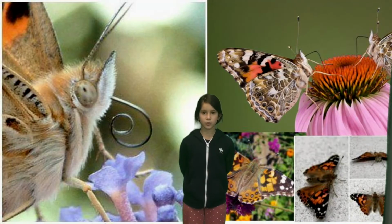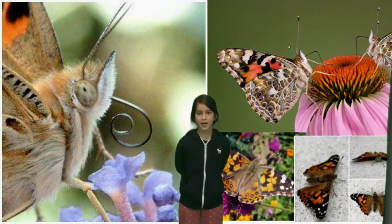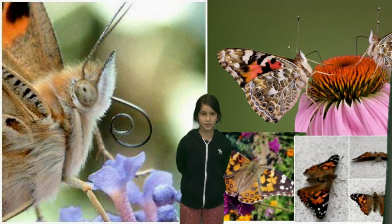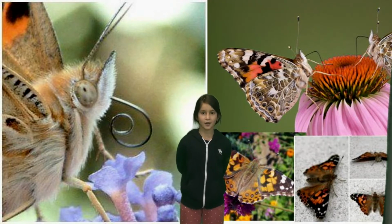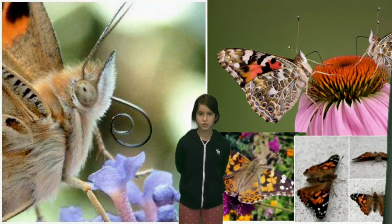The wings are one of the most important parts of the butterfly. The wings can be different colors. Brightly colored wings can mean that they are poisonous, and warn predators to stay away. They eat by using their proboscis, which is a straw-like tube that unrolls and is used to eat nectar. The proboscis is located on the butterfly's head.